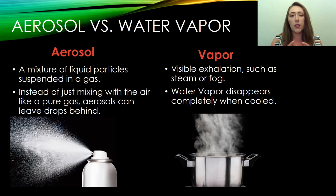What e-cigarettes produce, when you're breathing in and breathing out, is an aerosol. An aerosol is a mixture of particles suspended in a gas. So instead of just mixing with the air like a pure gas, aerosols can leave drops behind. This is something that I share with our youth as well, because I think it's so important to understand that it is a lot more harmful than companies are trying to portray. I believe calling it a vape pen or vaping was a way to pull away from this aerosol.